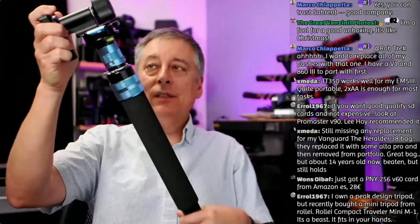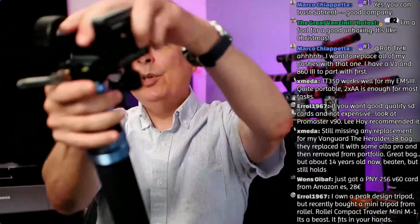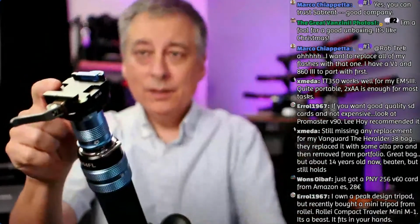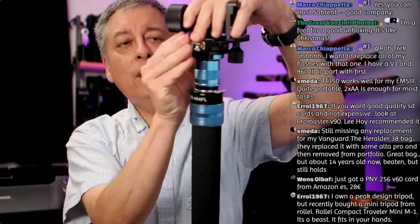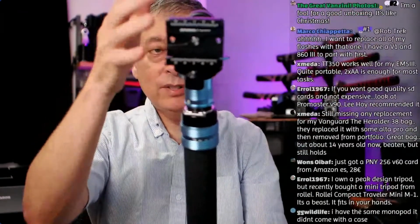I put this whatchamacallit. Oh, I do have the quick release. So I have the quick release plate. This is like $40 all by itself. This quick release plate lets me snap in very quickly any Arca Swiss compatible accessory.